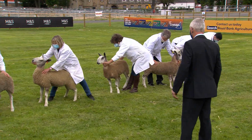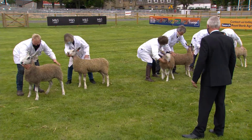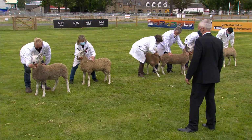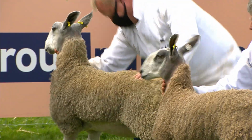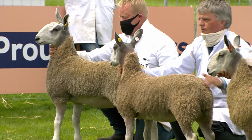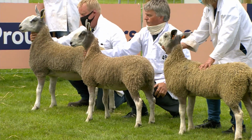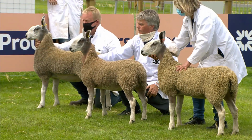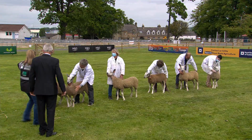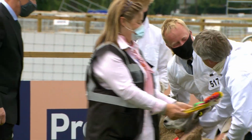A side-on view there, we'll get the judge's eye view, and Rodney will get another quick look himself as well. Still thinking, she's just settled into the class now. You get that though, they'll come into the ring and they'll be a bit unsure of themselves, but she's settled into the ring now and she's really giving Rodney something to think about. It certainly made him sweat. They did. That's Kirkstead there in first place for number 517.